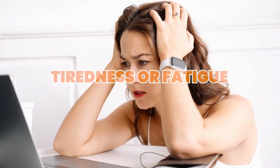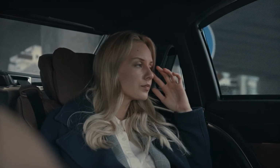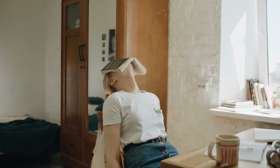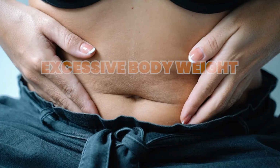Number 6. Tiredness or fatigue. We have a propensity to assign exhaustion to a variety of different causes. Thus, this symptom is frequently ignored. Having said that, your body needs vitamin D to produce energy, and a deficiency in it can leave you feeling exhausted and lethargic all day. You might engage in habits that are bad for your health as a result of this lack of energy. So pay attention to your body. You might only need to take in more vitamin D if you notice that you are feeling lethargic and are unable to determine why.